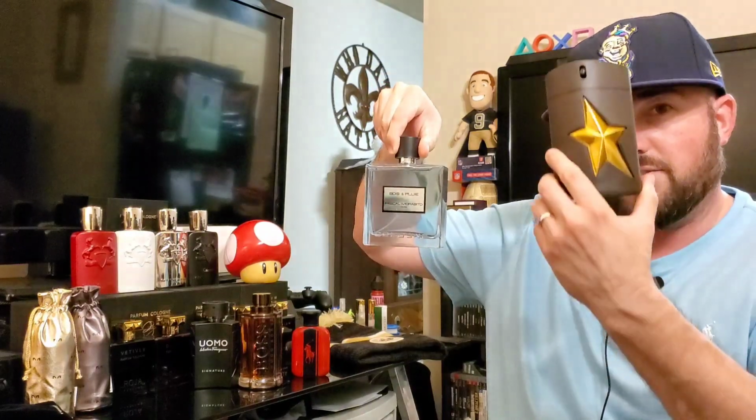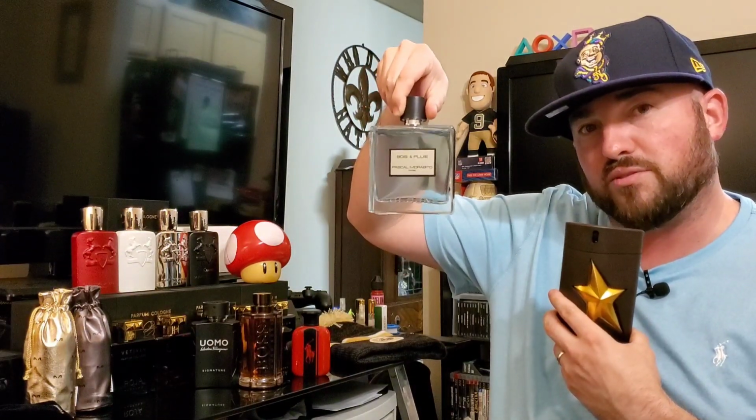It's Amen with coffee on the top. It's what it is, because the coffee does fade after a little while, and it's basically just Amen. Very, very good fragrance, though. So good. It's the more refined, less synthetic version of this. If you can't get this, this is a good cheap alternative. You get a big old bottle of it.